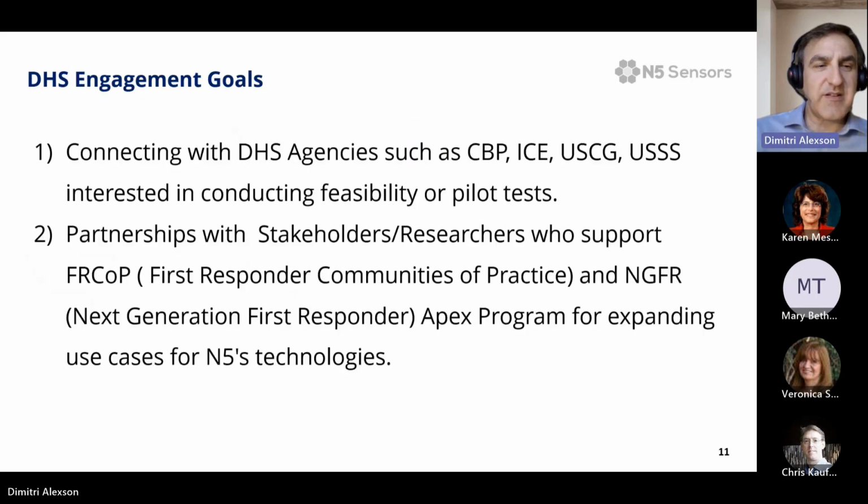And I'll go on to the DHS engagement goals that we're interested in. N5 would like to continue developing our breathalyzer technology. And so there are DHS agencies we feel that could help us gather more information and develop the technology further. And we'd be interested in working with CBP, ICE, Coast Guard, USSS, the Secret Service to conduct feasibility and pilot tests that would further help us gather more information on the complexities of human breath exhalation and the variations within populations, and help train our algorithm on how to detect healthy and sick individuals for not only upper respiratory viruses such as COVID, but also other illnesses that would express through upper respiratory exhalation changes.